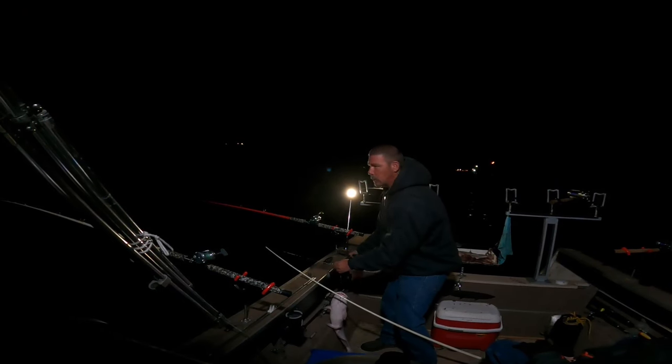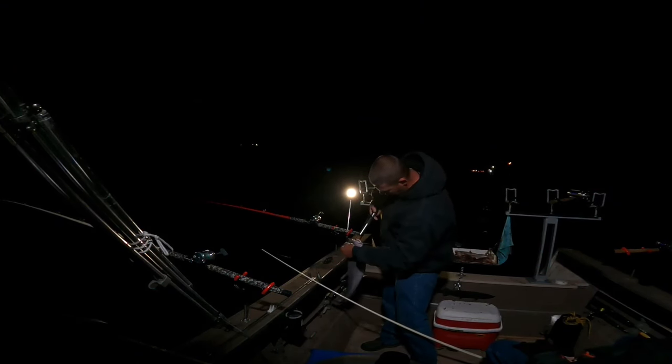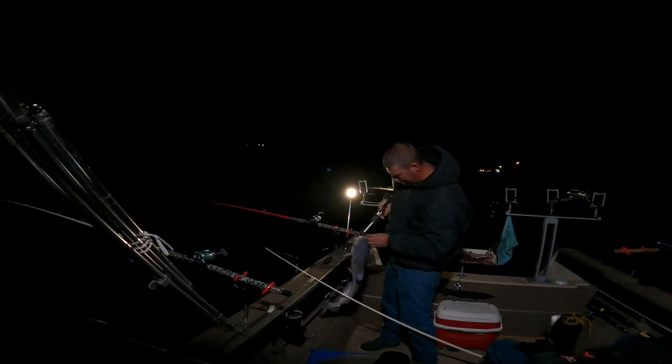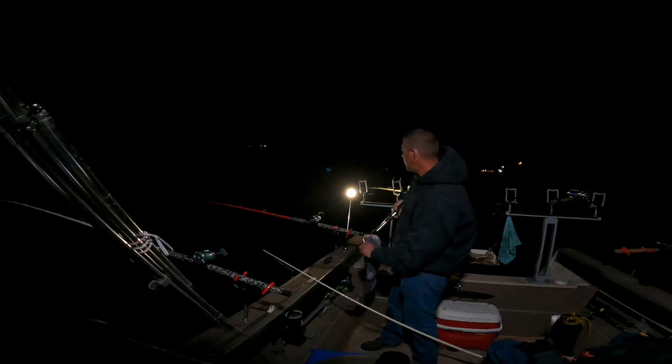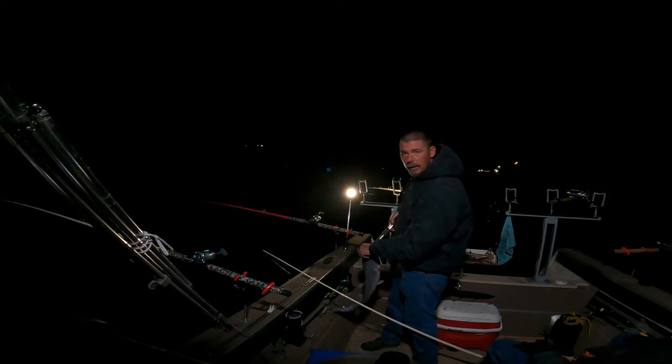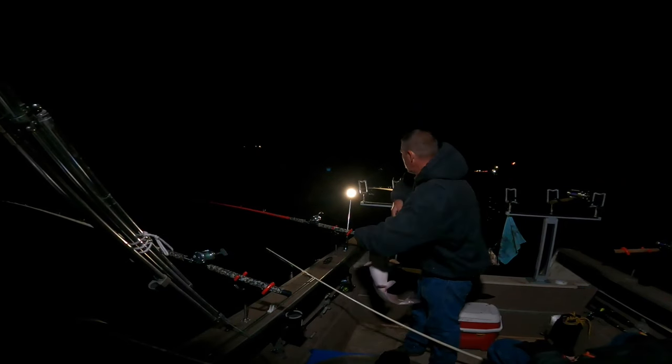Hey, look how he twisted the line on that hook. Went barreling straight on down. Got that thing all wound up around his whisker. See that? He's trying to release himself. Yeah, he almost released himself. Had that leader wrapped around his whisker and had the hook trying to pop it out.